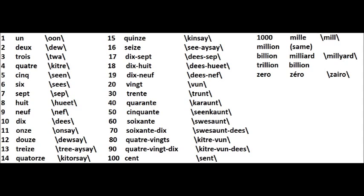When I was reading the chart, I realized I messed up on the number 50. 50 is pronounced cinquante. Again, 50 is pronounced cinquante. Here's where the French numbers get confusing: in the 60s, 70s, 80s, and 90s.